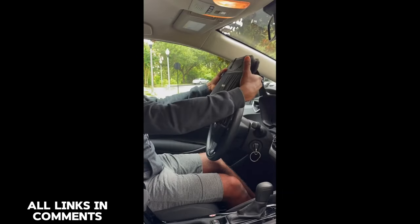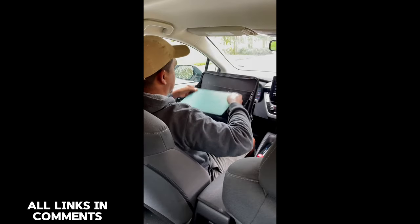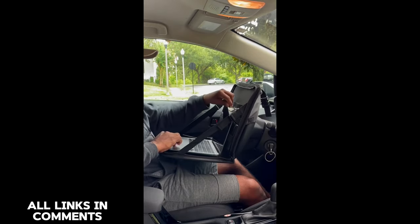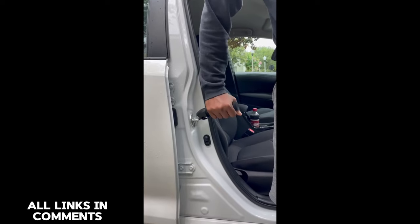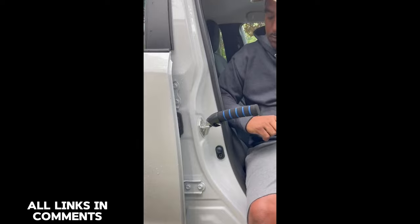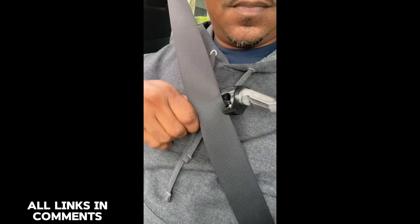This portable case latches onto your steering wheel in seconds, providing the perfect place for your laptop or food. It has a place for your pens, your drinks, and it has handles to double as a briefcase. This genius gadget quickly hooks onto your car door, making it easy for anyone with a disability, elderly, pregnant, had a baby, or even surgery to get in and out of cars. It comes with a built-in window striker and a built-in seatbelt cutter for emergencies.